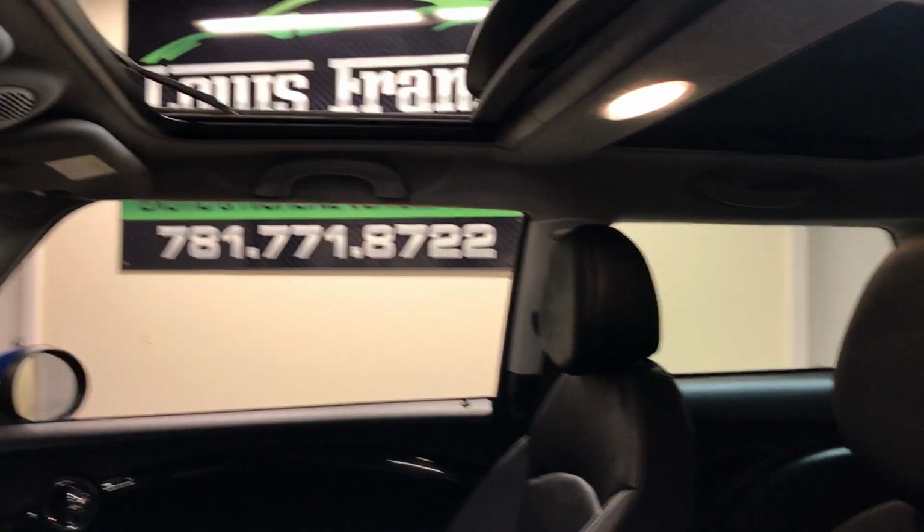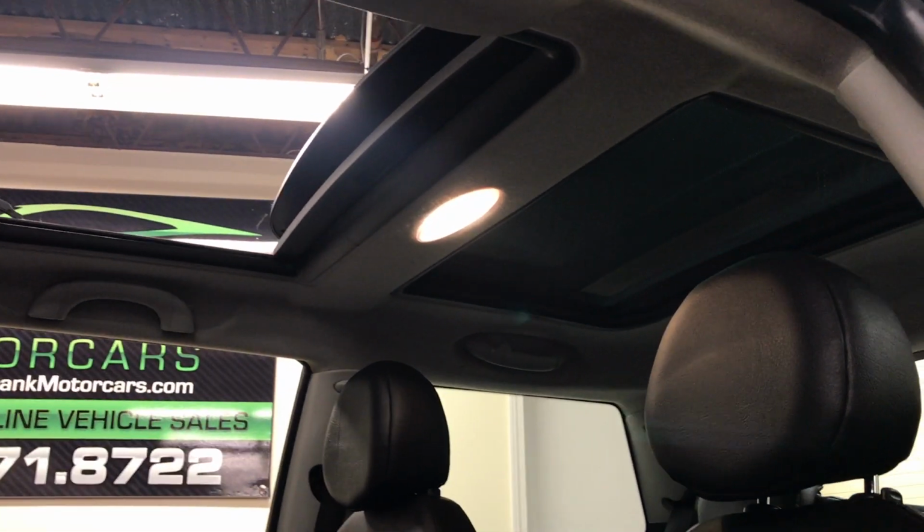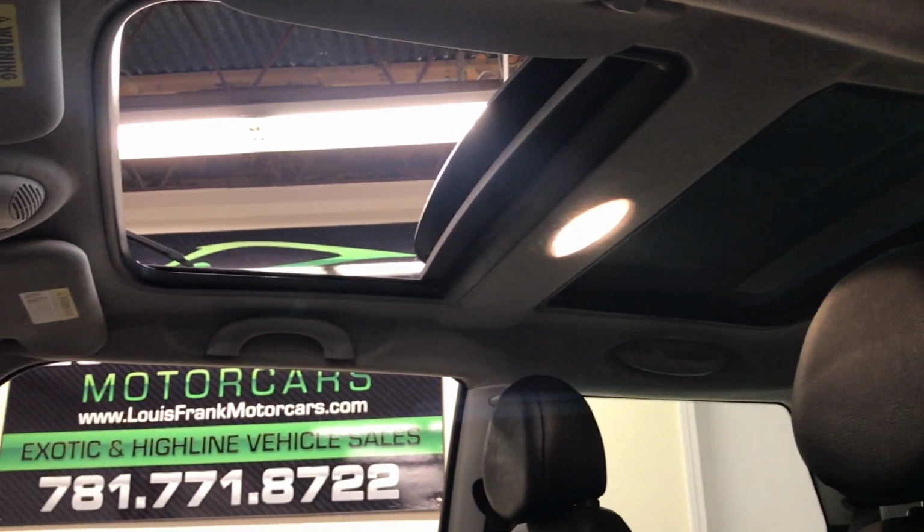The headliner is super clean. You'll also see the dual panel moonroof. The actual sunshade is closed in the rear, but that is a double pane glass pano roof.